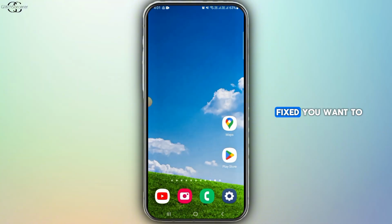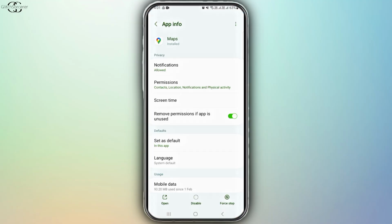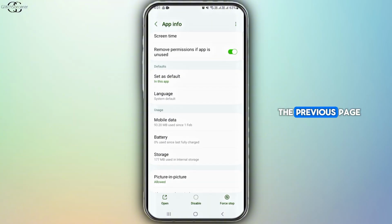If it is not fixed, you want to tap and hold on the Maps option. Then tap on this I button to open up the settings. Now from here, scroll down and tap on mobile data. Make sure both of these options are toggled on. Once you do that, Google Maps can use mobile data even when you lock your phone. Now return back to the previous page.